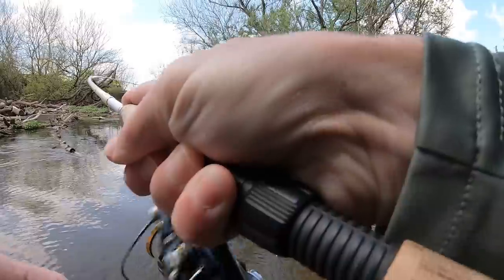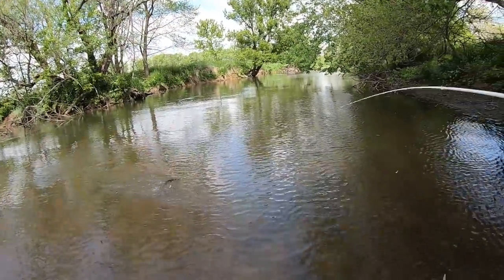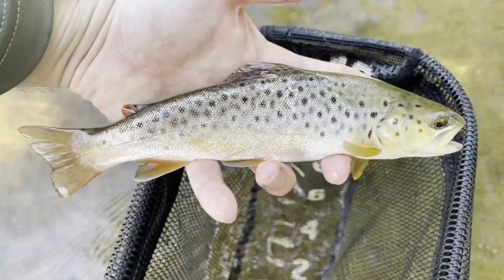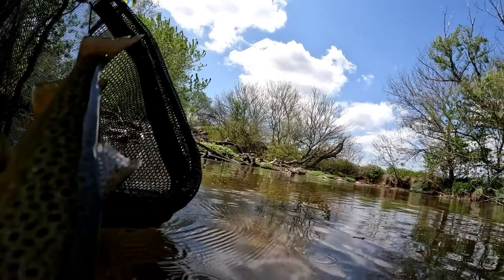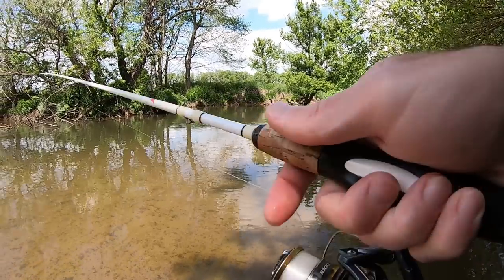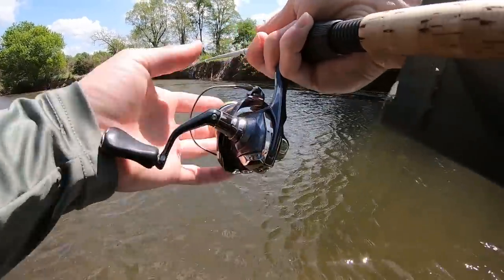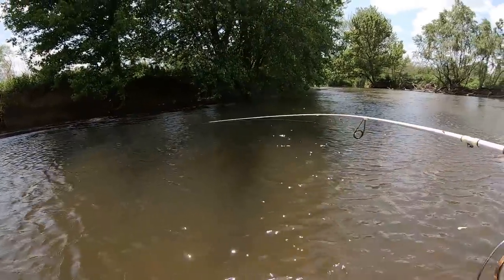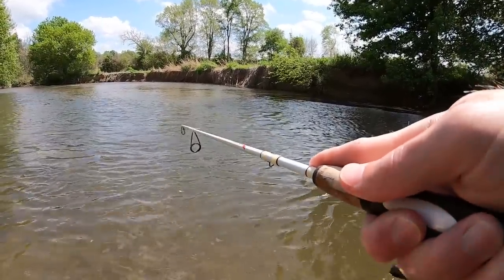Fish on. That one was ready to go. Jumped out of the net. Fish on. Tiny.